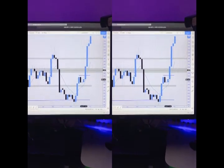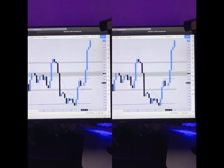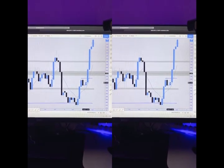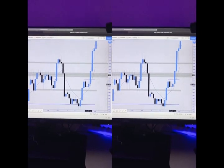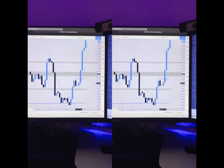positions, because remember that now I'm dealing with a lot of emotions. I've lost a lot of money for the day, and I'm now trading with caution. I'm being extra careful because my mind is telling me that I must not lose more money. And then I obviously closed.